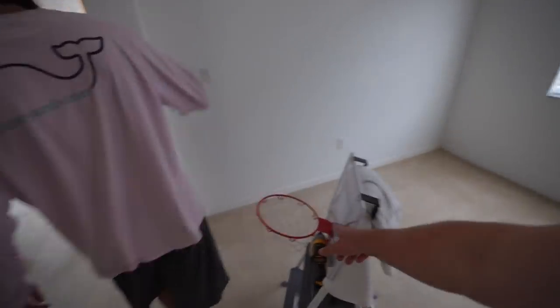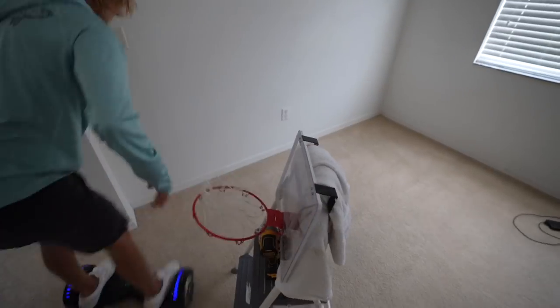Zach's going to miss this shot 100%. Told you. That was a beautiful shot, Zach. Hey, Zach, can you dunk on this one? Is this more your speed? Nice. Almost missed that too, but we're not going to talk about it.